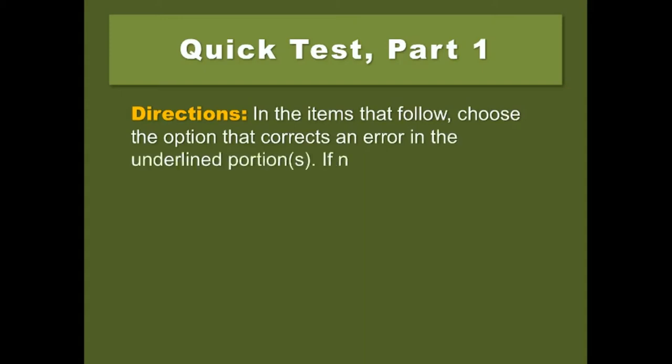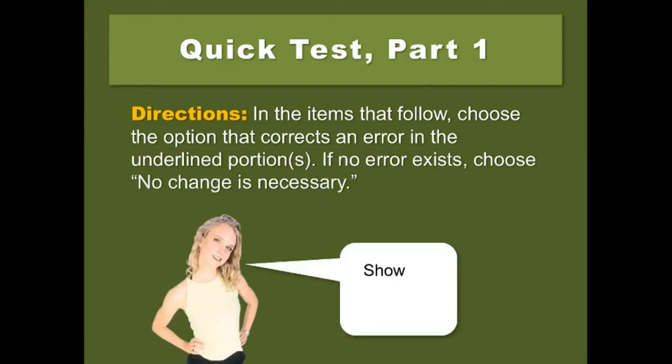So in the items that follow, choose the option that corrects an error in the underlined portions. If no error exists, you may choose letter D, no change is necessary.